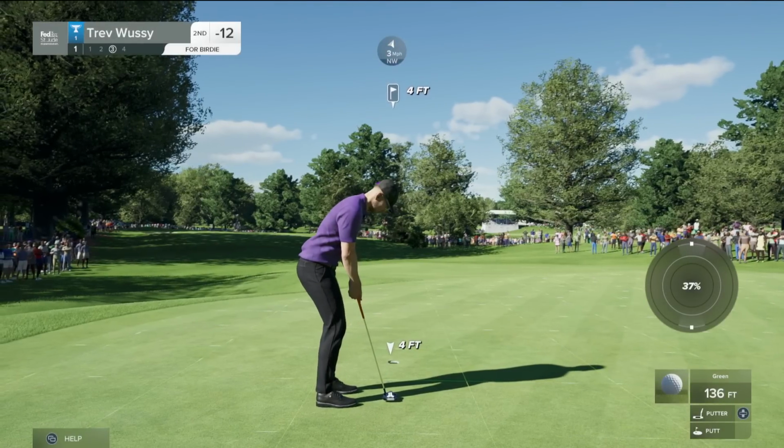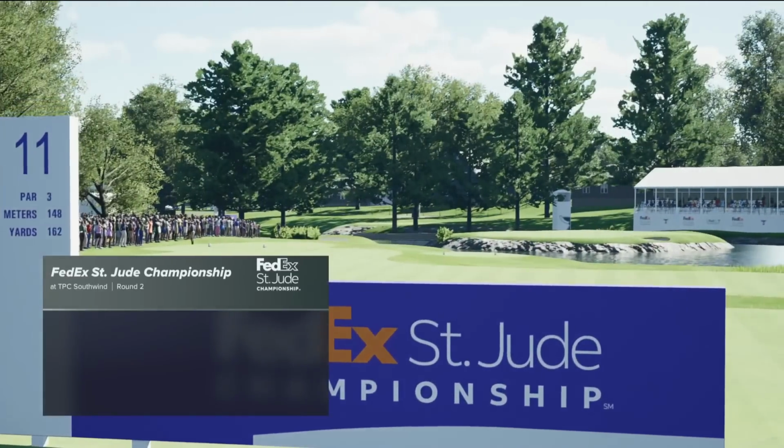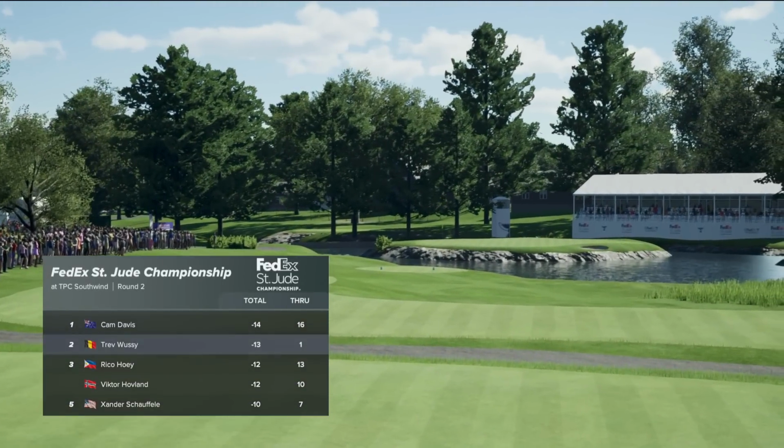4 feet to the cup. This is such a great opportunity for birdie. Before we move on, we take a look at the leaderboard, and he is in second.